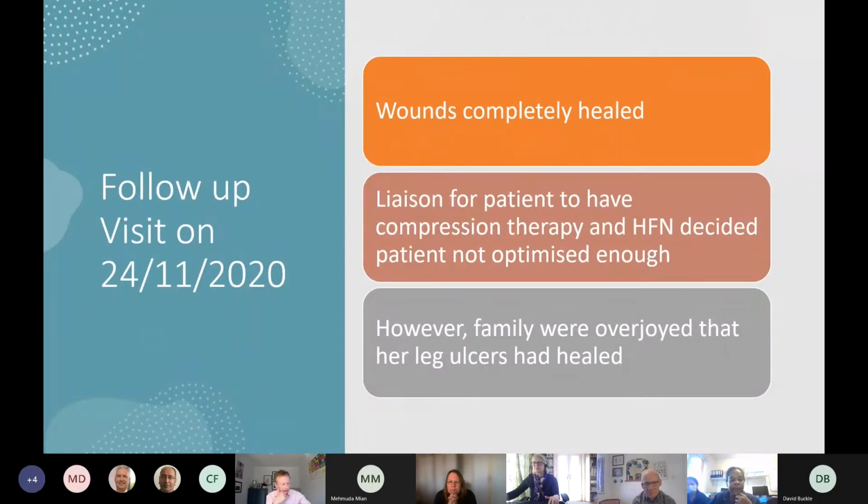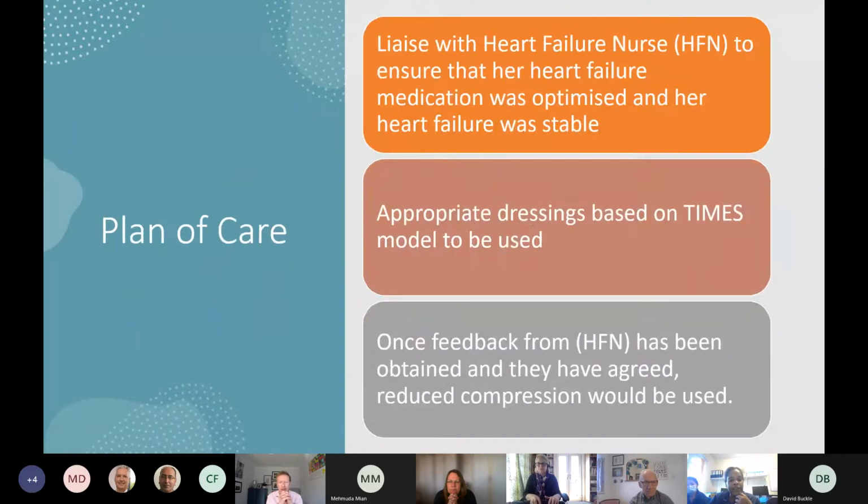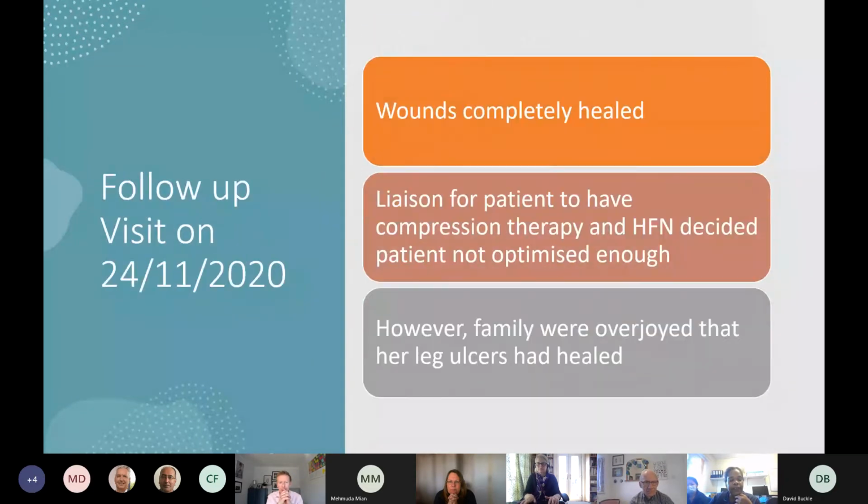And from the time we saw her on the 15th of the 10th, so roughly 5.5 weeks later, the wounds on her legs had completely healed. We liaised with the heart failure nurses again to see if she was suitable for compression, and they felt that she was not optimized enough because she still had some pitting edema and some breathlessness, and there was that risk of pushing the fluid up from her legs into her heart to induce pulmonary edema. So we did not apply reduced compression at that point in time.